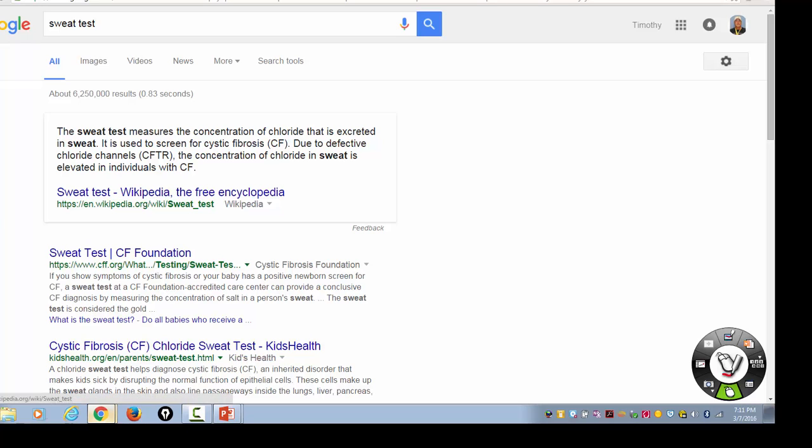The sweat test measures the concentration of chloride that is excreted in sweat. It is used to screen for cystic fibrosis due to defective CFTR channel, and the concentration of chloride in sweat is elevated in individuals with cystic fibrosis. Also, the sodium is elevated too. So that's how you do it. Give them color. There you go.